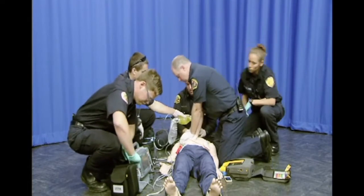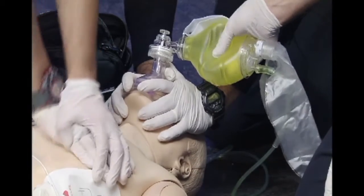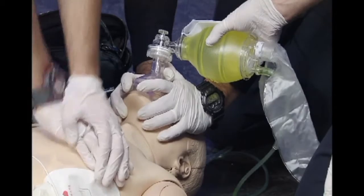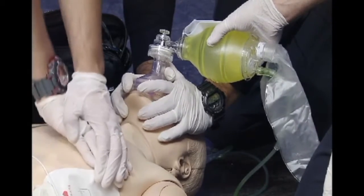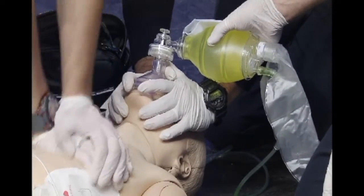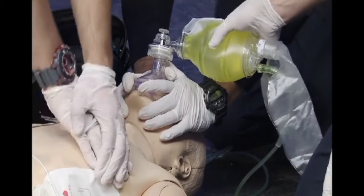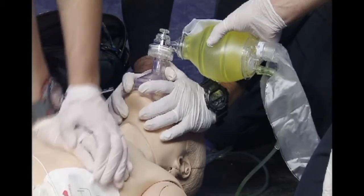Ventilations are provided using a BVM. A pediatric BVM can be used to reduce the chance of gastric distension. Ventilate at a rate of 1 breath for every 10 compressions. Ventilate on the upstroke of the compressions. The compressor should count out loud. Avoid using an advanced airway unless you are unable to maintain patency with a basic airway.